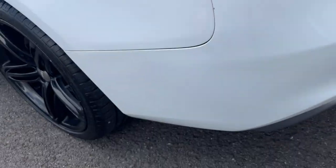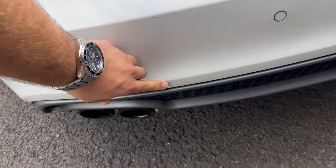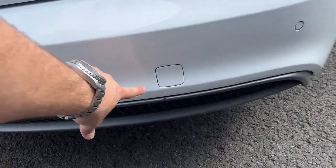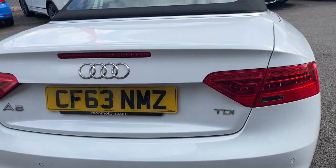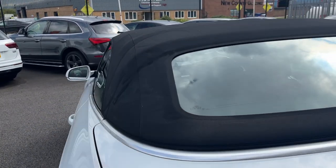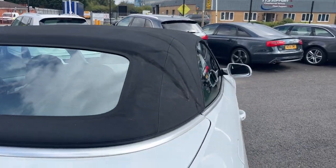One or two light marks just along the edge of the bumper there to be touched in. Again, one or two tiny little marks again on the bumper. And here, to be touched in prior to sale. Tail lights and tailgate look in good condition. And the soft top roof and rear screen look in good condition as well.